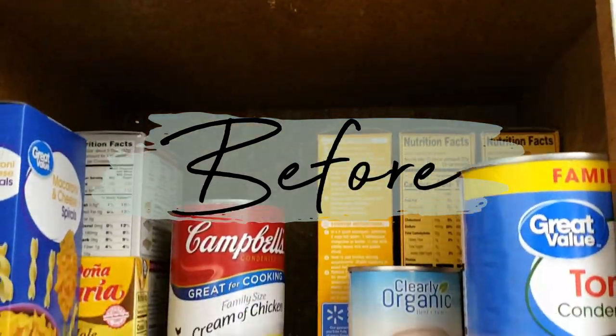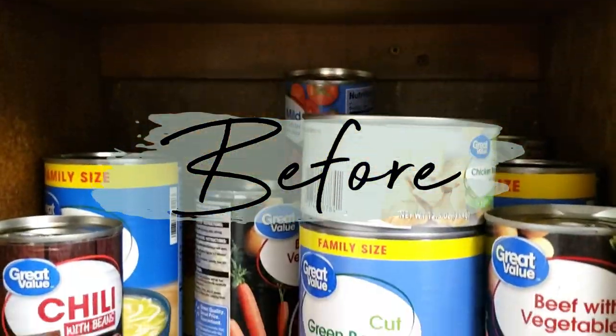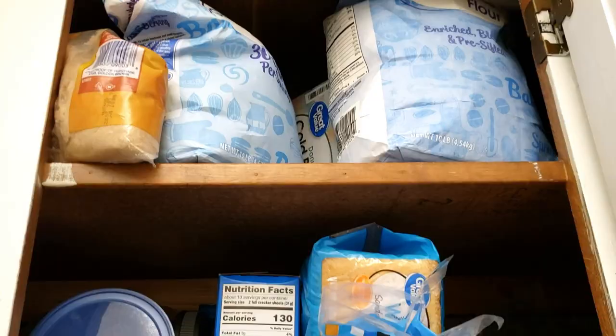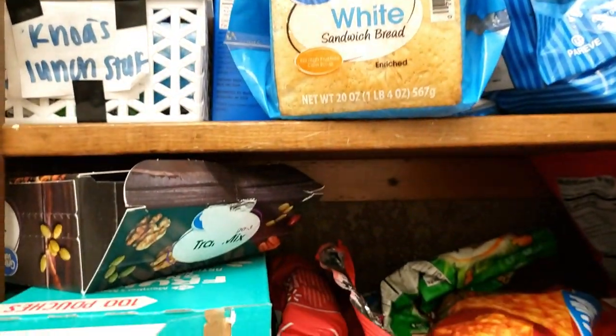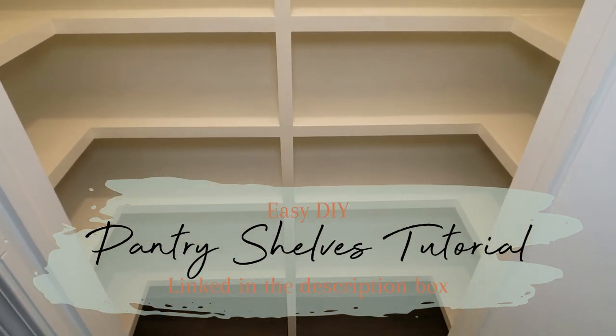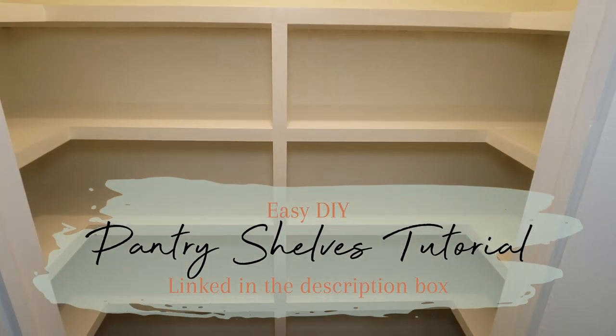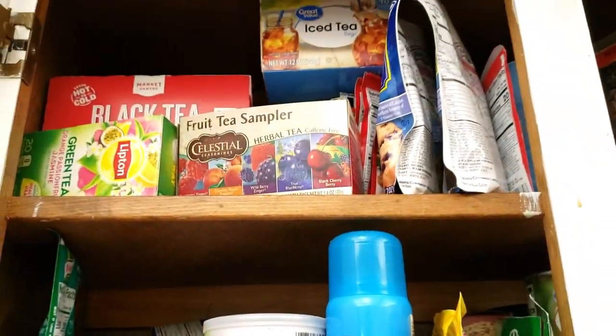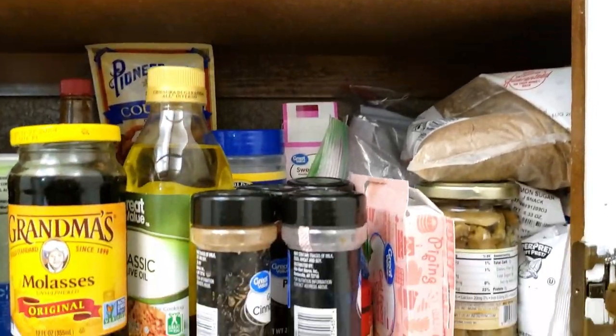For the last several years, this is what our food storage has looked like. Everything was crammed into the upper kitchen cabinets and there was no organization whatsoever. Now that I've finally renovated the pantry and I got all of my new shelving built in, it's time to finally get all of this food taken out of the kitchen cabinets and organized in my actual pantry.